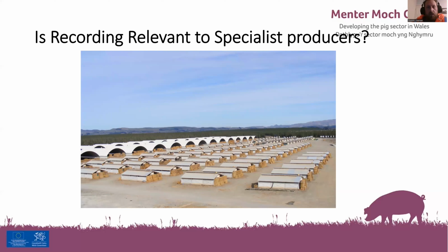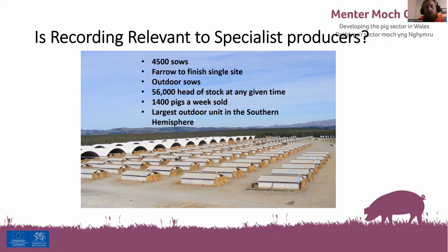One of the questions that came up when Mimo were discussing this as well is, you guys who are producers in Wales, it tends to be more specialist production, not necessarily just smaller herds, but they tend to be more specialist breeds. So specific breeds for specific purposes, either direct to customers in terms of the pig meat, or through farm shops or that kind of thing. And I'll answer that with an example and another question.